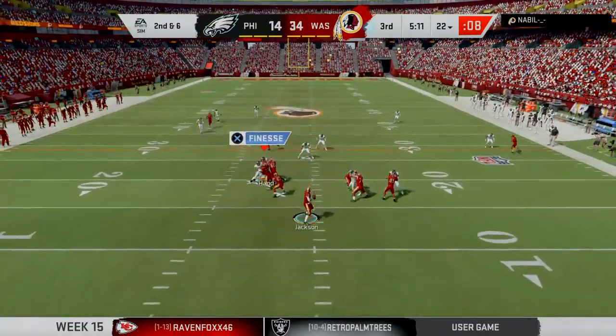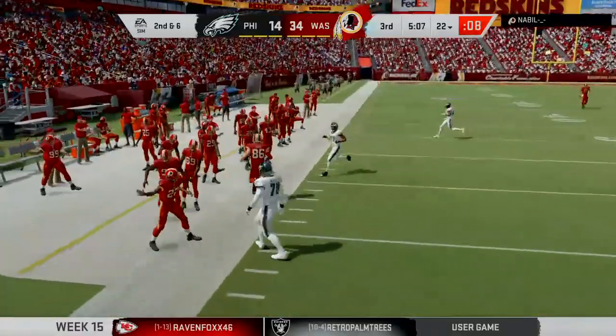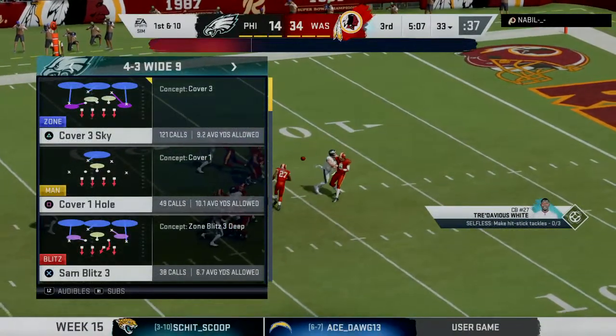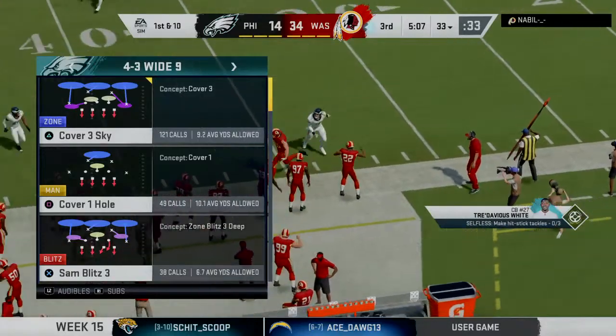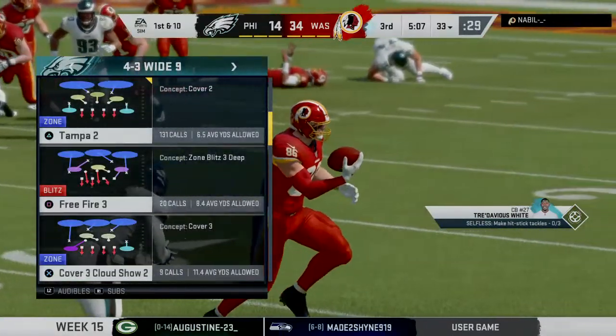Here's Jackson. This goes to the tight end, Eric Saubert. And he'll have this past the 30 prior to going out of bounds. It's a first down for the Redskins on a pickup of 11. And with that last play, he's now up over that 300-yard mark.